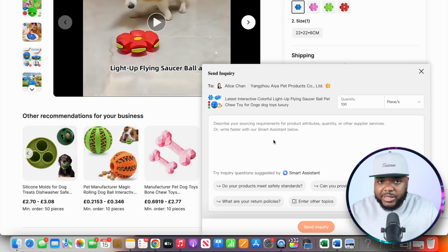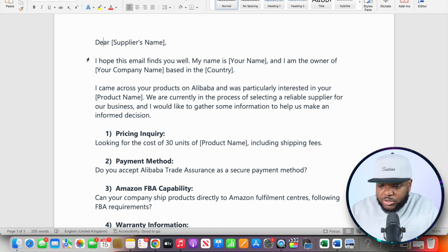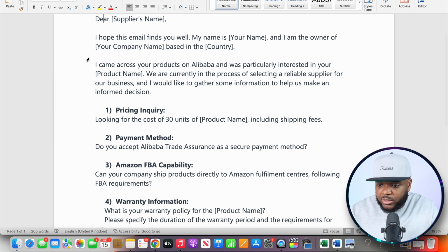Now, I've got a template that I tend to use when it comes to reaching out to all of these different suppliers. This is the email template over here. I'm not going to read out the entire thing. I don't want to bore you with that. You can pause the screen right now and take a look.